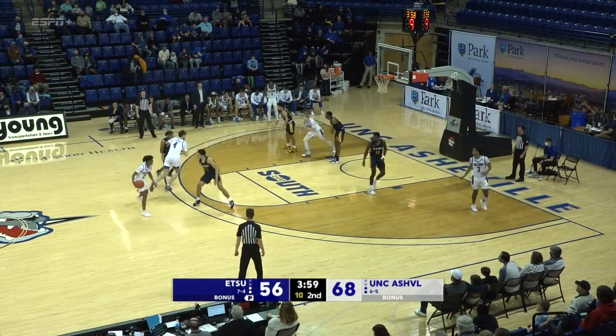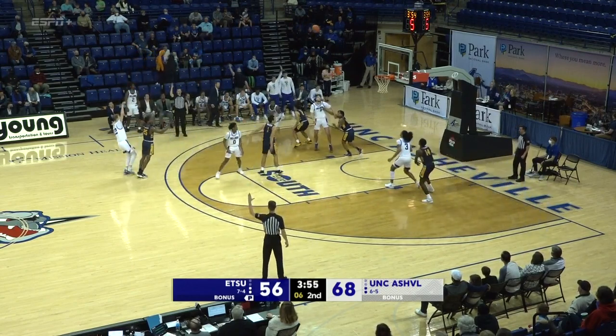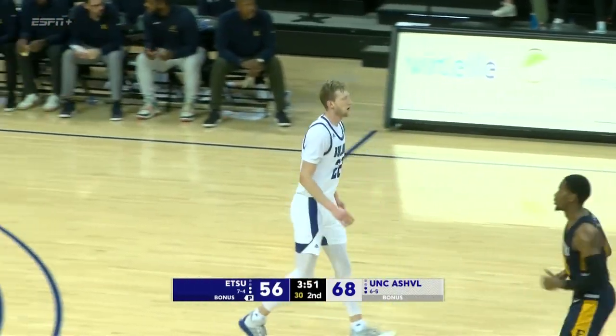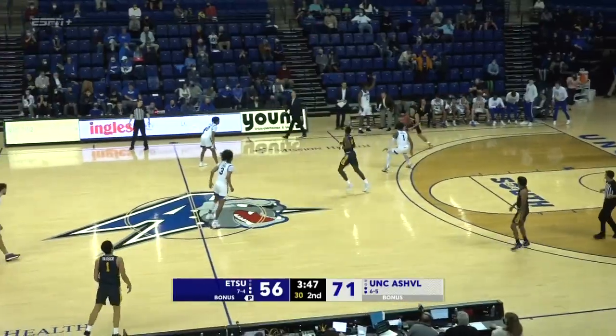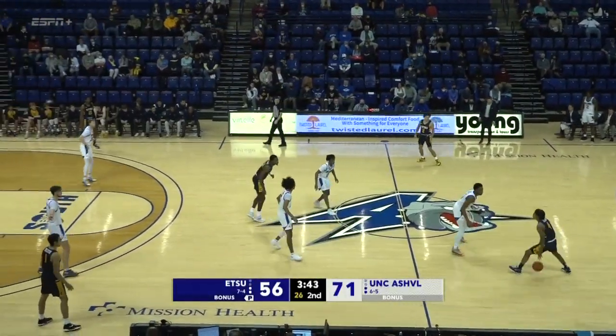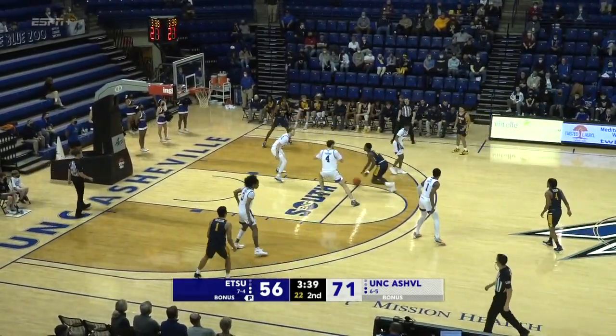Stephanie working on Sloan around the Pember screen. Good crossover into the lane. Jude open, 3-200. Big 200 and a big three-pointer from Cody Jude. It's a 15-point game. Seeing a lot of history here tonight from some shooters. Cody Jude, just the 5th member of the 200 three-point club at UNC Asheville.